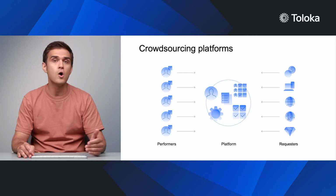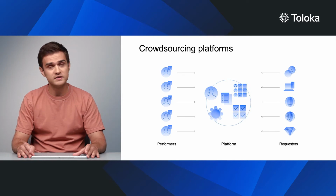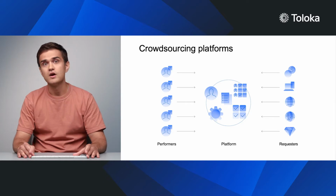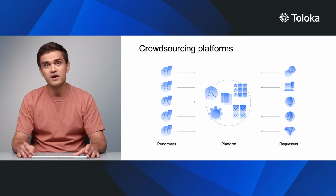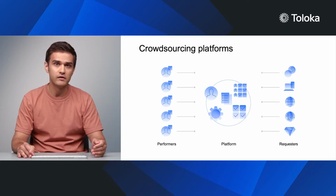We have launched our own platform, Toloka. Toloka accommodates independent requesters, but also offers ready-to-use solutions for typical projects. In this part, we'll look at 6 steps for launching a crowd-based project. This is a general overview of the topics that we'll cover later in the tutorial.